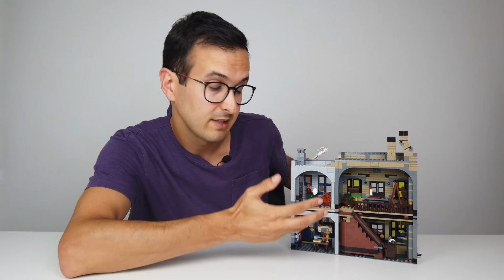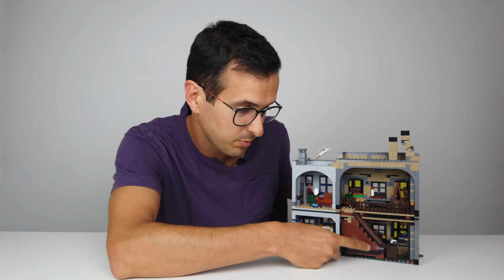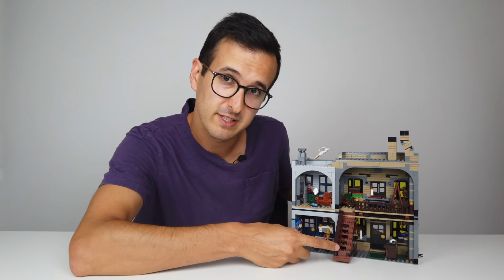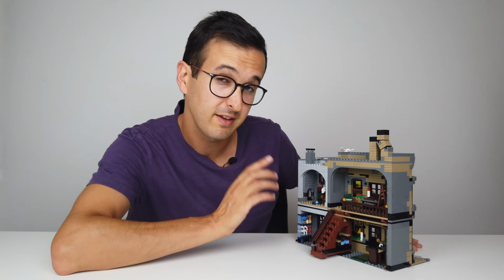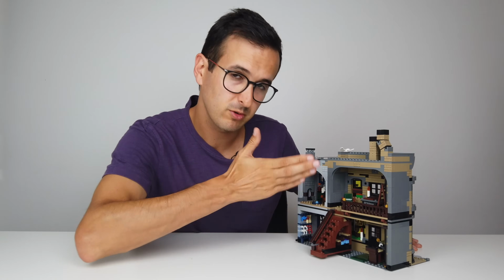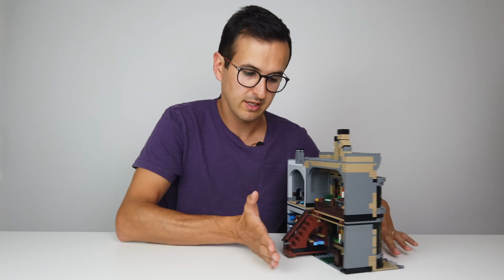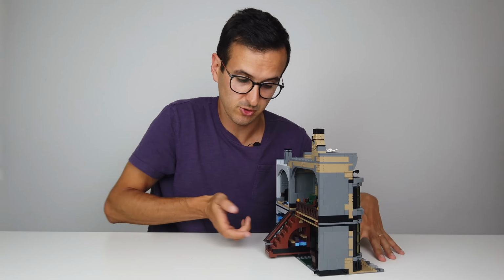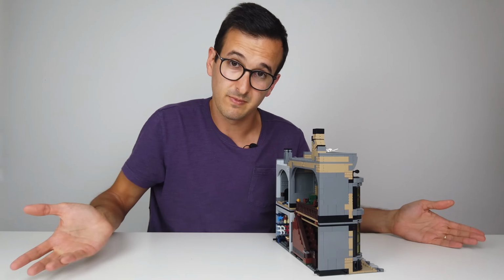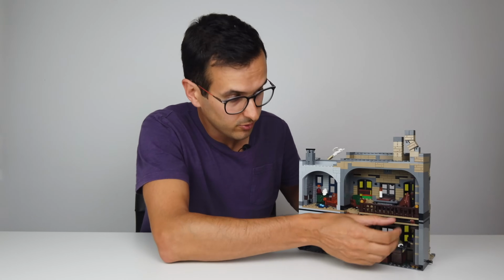But my favorite detail lies inside, which is these stairs. They might not look like much, but they can fold out like this. And I think that's brilliant because of different reasons. First of all, if you want to have your set against a wall or a bookshelf or whatever, this would kind of get in the way. So if you do this, then you're fine. You can lean this against the wall, which is really, really cool.